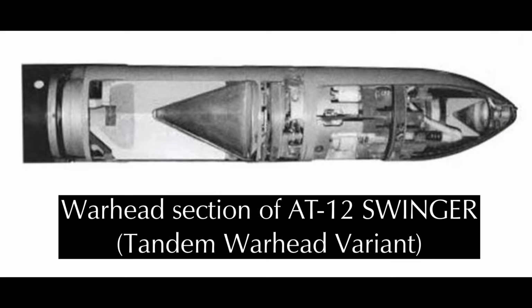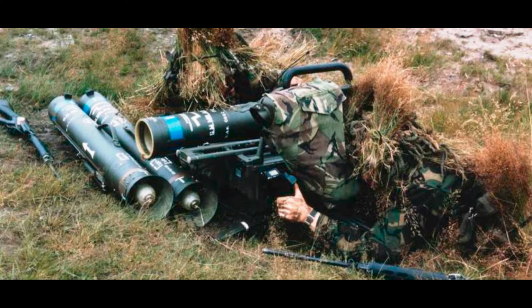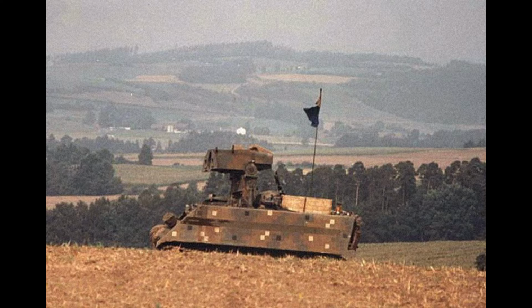The AT-12 Swinger and AT-10 Stabber gun-launched anti-tank missiles were upgraded with a tandem warhead in the 90s, which did improve the effectiveness against frontal armor of the previously mentioned NATO tanks from poor to marginal, but that's still not very good. Consider anti-tank missile firing positions or anti-tank missile vehicles to be the sort of prime targets for these gun-launched missiles.